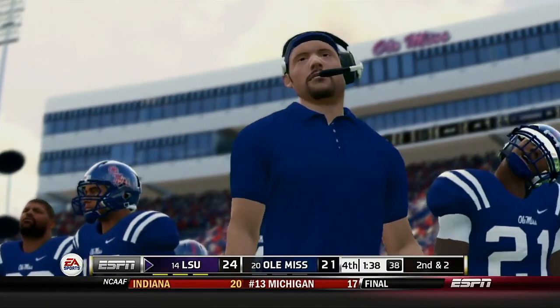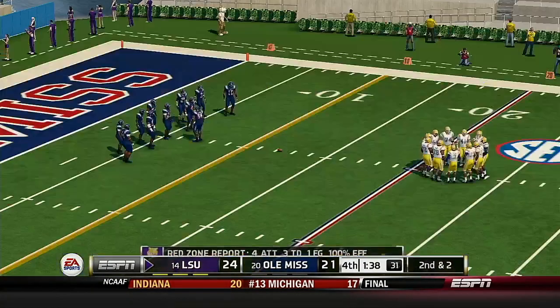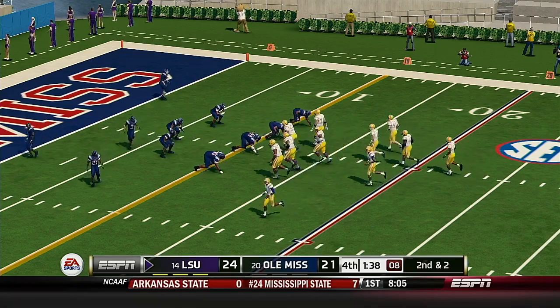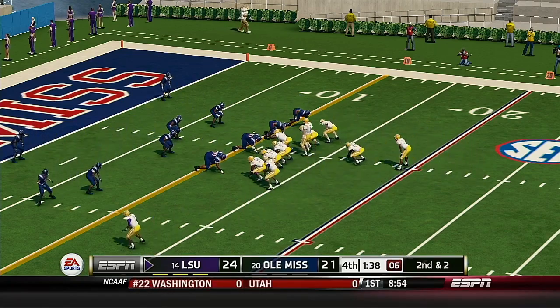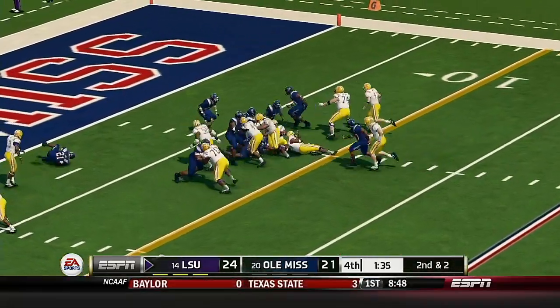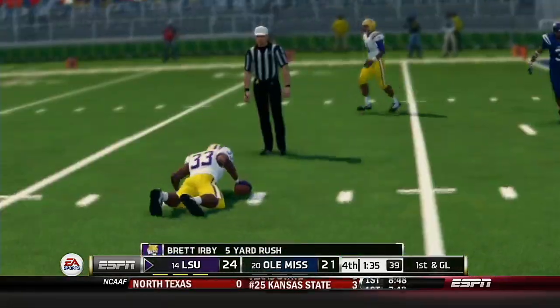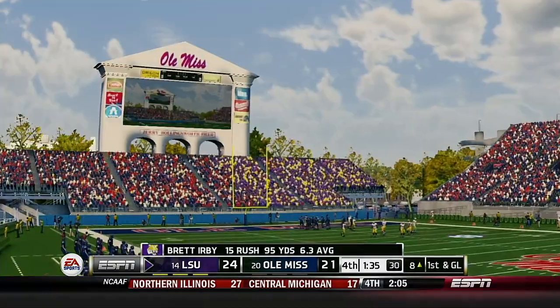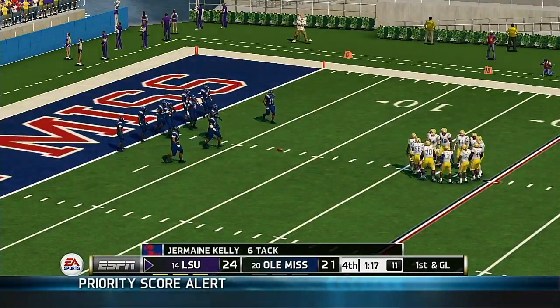They go with a run, and that'll be a gain of 9. The Rebels, they're going to have to call their third and final timeout. It's second down, and they're about 2 yards away from the sticks. Takes it up the middle for a nice run. That's good for a gain of 4 yards. That makes it first and goal. This is the 8th play of this drive.